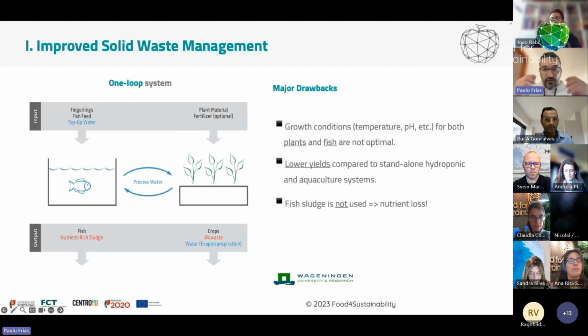This is a diagram of a traditional aquaponics system. They are called single loop or one loop systems, which means, as I told you on the previous slide, that the water flows from the fish tank to the hydroponic component, returning to the fish tank. This has a huge disadvantage, that is the difficulty to provide the optimal parameters for both fish and vegetables. This means that the productivity is affected and is less efficient for one of the products.